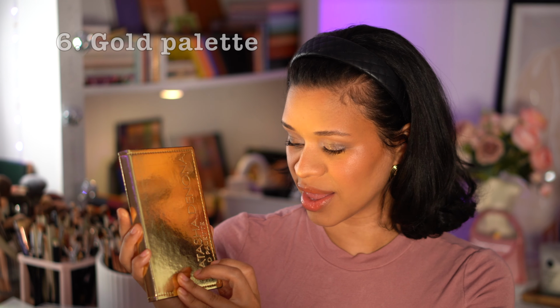Moving on, we have another oldie, and this is going to be palette number 6. I don't know why they discontinued it because it is literally one of their best palettes ever. So I hope that Natasha Denona brings this one back. It is the Gold palette, and this is the ultimate neutral palette. Now, similar to the bronze palette, you do have those bronzy neutral shades, but I love that we get those fun pops of color underneath.